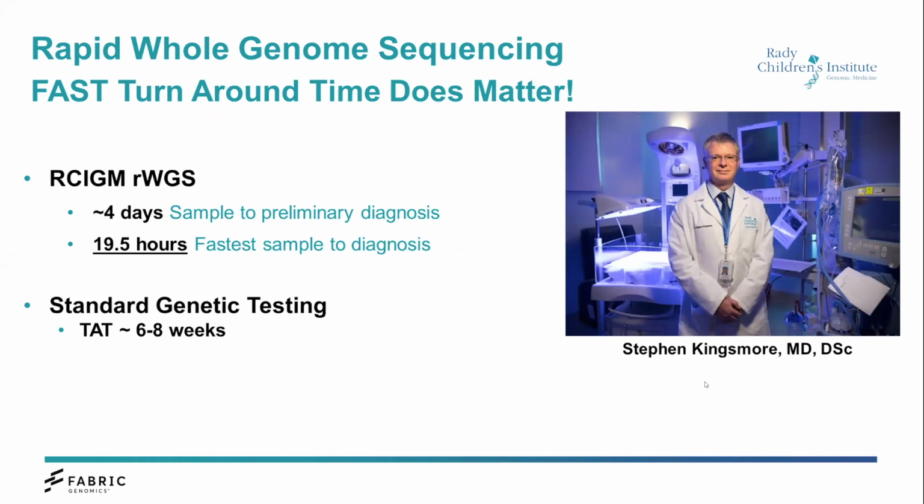The current turnaround time for standard genetic testing that would possibly make the same genetic diagnoses is roughly 6 to 8 weeks. It's important to keep in mind the setting and the reason for the rapid whole genome sequencing, as stated earlier. Getting to these babies earlier has shown to greatly impact standard of care.